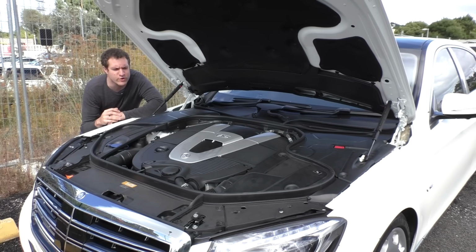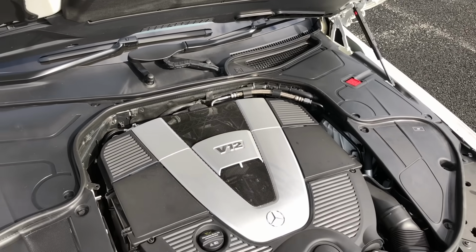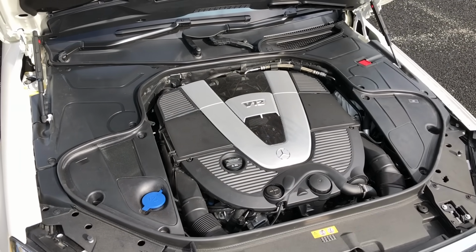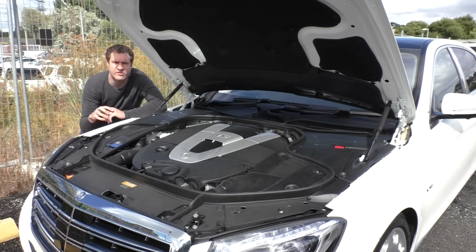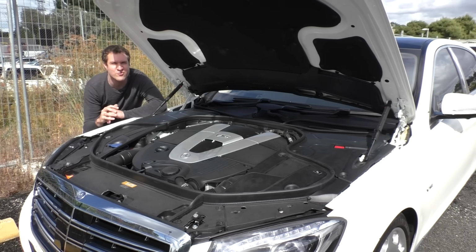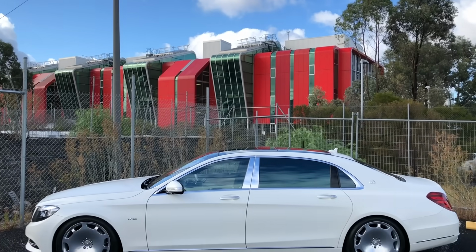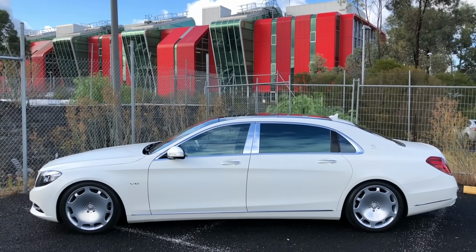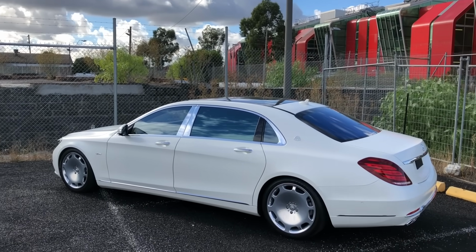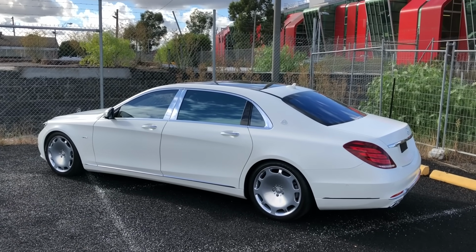Now I'm going to start under the hood so you can gaze at the giant V12 inside a $200,000 Mercedes luxury sedan, or at least you can gaze at the plastic cover over the V12. Now, like I mentioned, this is the top end model. There was a V8 and then there was this one with the V12. It says 523 horsepower and 612 pound-feet of torque, which is insane. But this is a 2017 model. For the 2018 model year, Mercedes updated this car. They now call it the S650, and the V12 now has 621 horsepower, which is really insane.